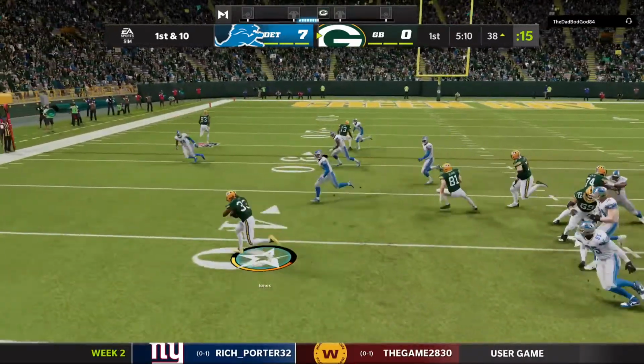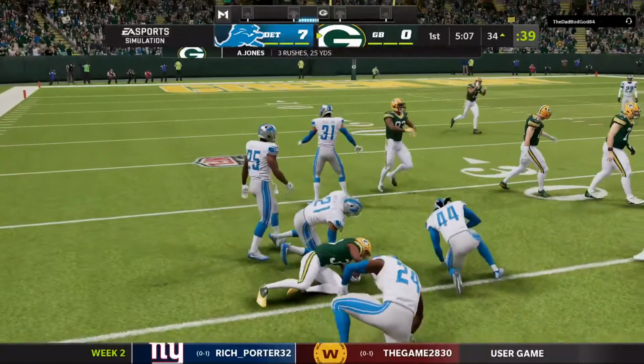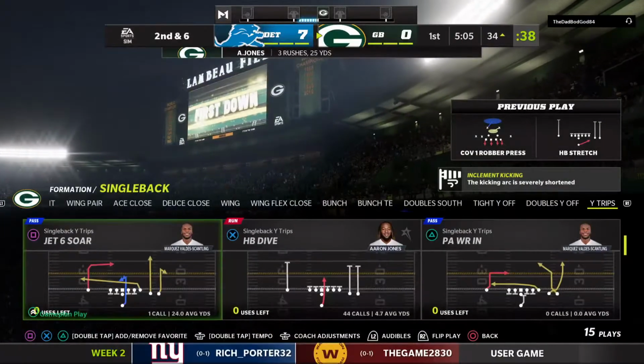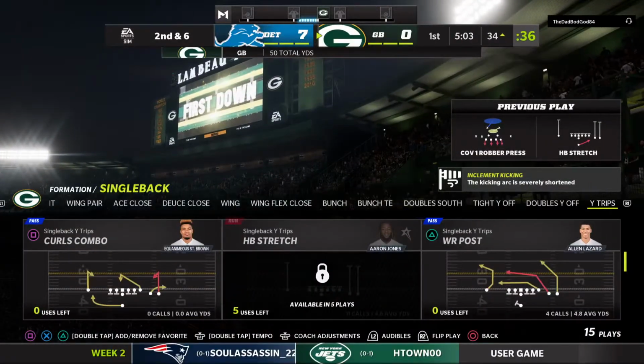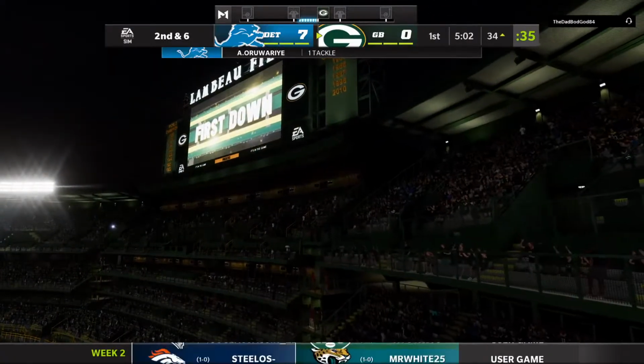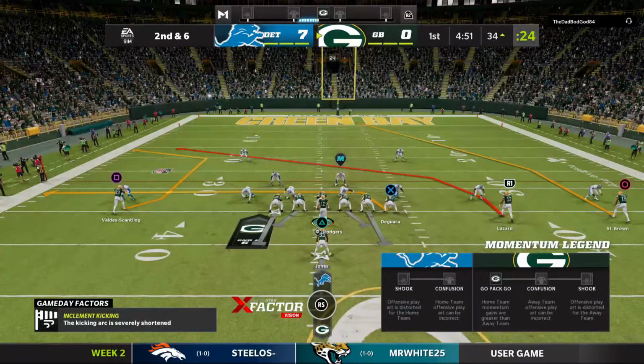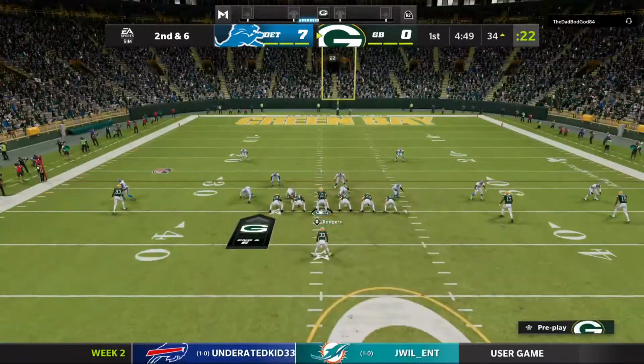Rodgers with a give. It's Aaron Jones. He's brought down at the 34. Call it a gain of 4. I feel like I could see what he was thinking on that carry. Wanted to follow that big tackle through the hole. Ended up only getting 4 yards on the carry. I think he had designs on that one being bigger.